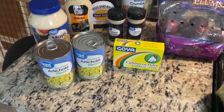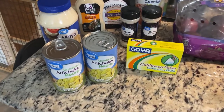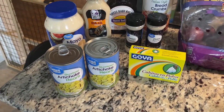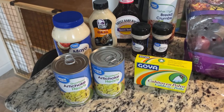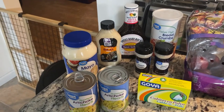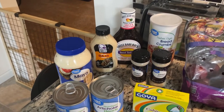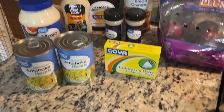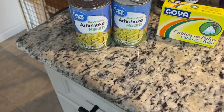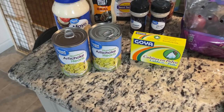First thing, to my left, you see the mayonnaise, the Taco Bell Baja sauce, the Sweet Baby Ray's sweet teriyaki sauce. We got the Italian breadcrumbs. We're gonna be doing some chicken parm, so we're gonna be using that for that. We got two things of onion powder. We got some artichoke hearts. If you haven't seen my spinach and artichoke video, check that out. We're gonna be making more dip.